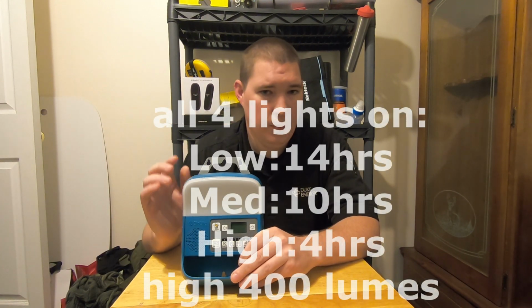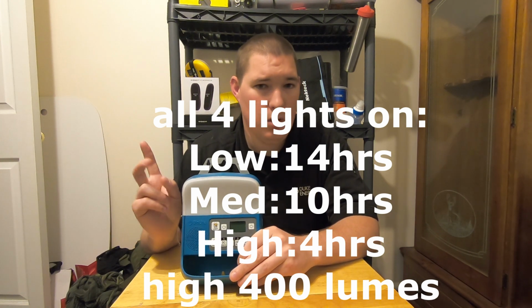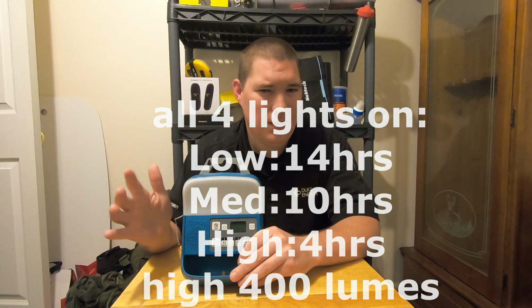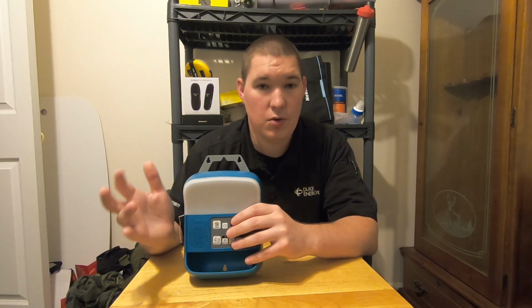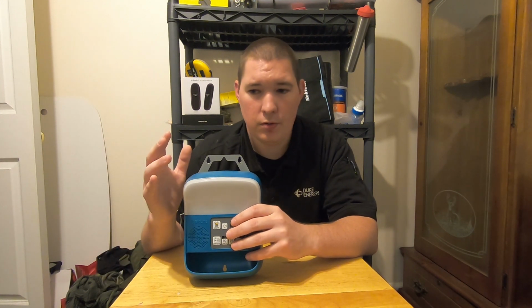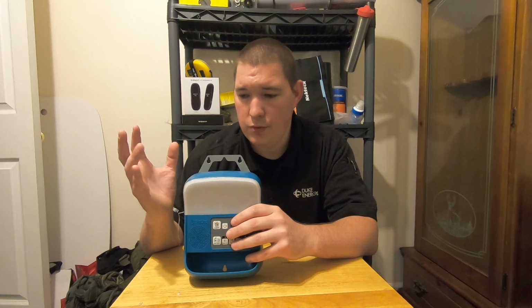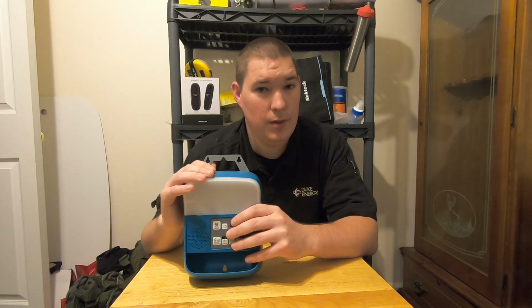This unit will power the lights for 14 hours. 10 hours on medium and about 4 to 5 hours on high. From my experience, low is great for like a hallway bathroom light. Medium is great if you are reading a book or if you're trying to play cards or something like that. And the high setting, it'll light up a room.